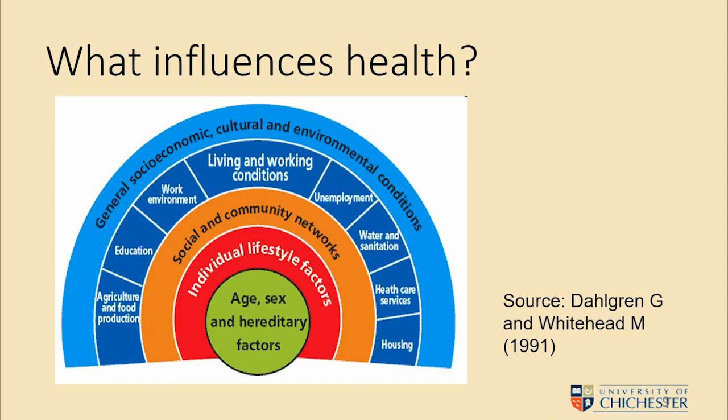And then again, at a broader level, how much money do you have? How well educated are you? What kind of work do you do? Do you live in an area with good air quality, etc., etc.? These are socioeconomic, environmental factors that will also impact. And how you vote, who you vote for, that is going to actively change policies as to whether that will support you or hinder you in you being healthy and well. So it's big, as well as individually eating fruit and veg in terms of your health.